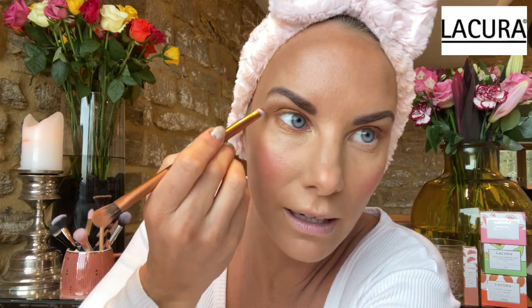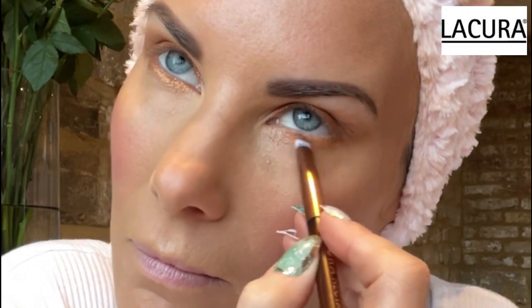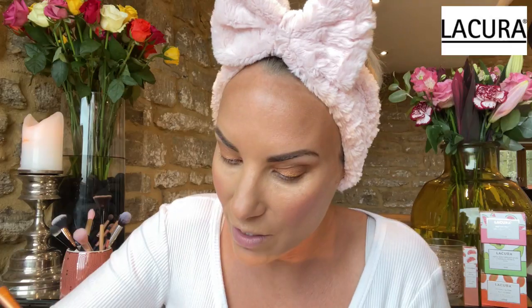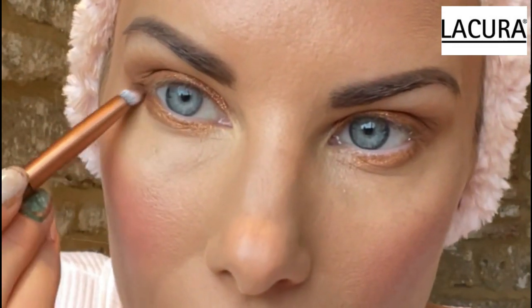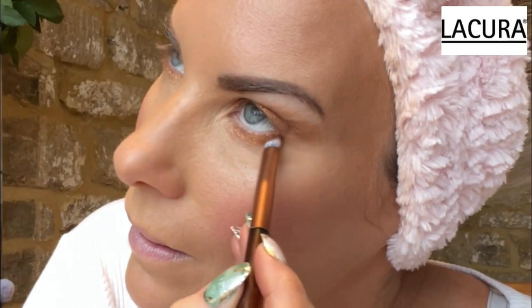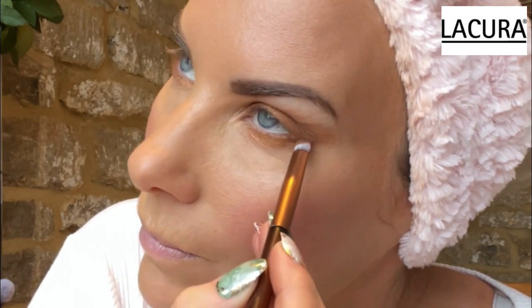And there we go, so I've brought the colour around, really bringing around that beautiful Nectar colour. There's no reason why you can't just dip back into the darker colour, give yourself a bit more of that flick at the corner. There you go, and that really is as much as you need. This palette is absolutely gorgeous.